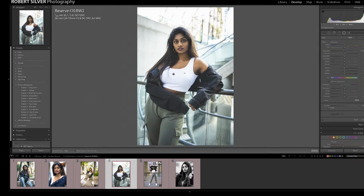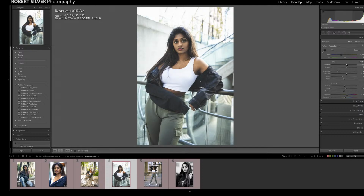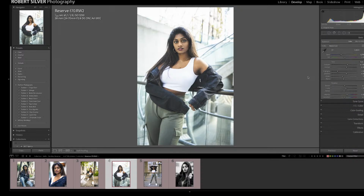Now you can see, let's do that. There we go. Get back some detail in the background. I'm going to boost her up just a hair. There we go. Go back to the radial filter. There we go. Cool.